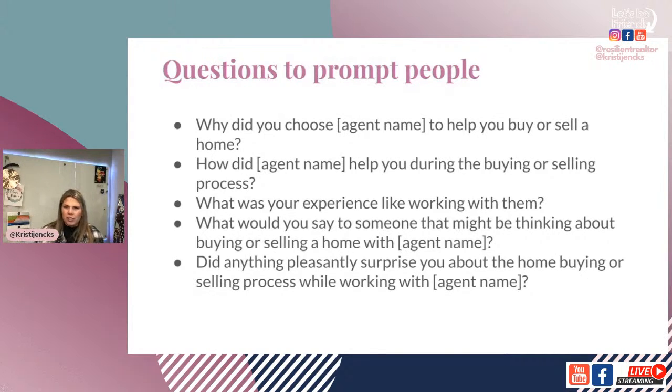Oh my gosh, if you're thinking of buying a home in Gilbert, you definitely got to call Christy and Merrill, man. They know all of the neighborhoods. They were super insightful. They gave us links to the crime map, and the links to the school rankings. And if you were thinking about buying a home in Gilbert, you definitely want to call Christy and Merrill Jenks, right? So again, coaching them into writing a great review.